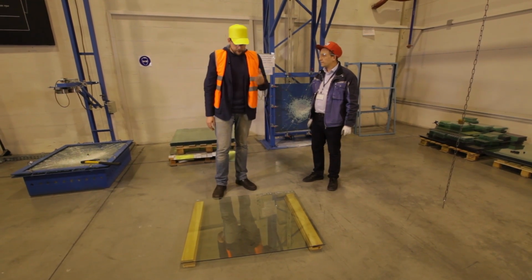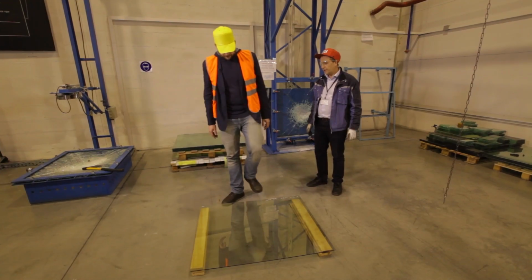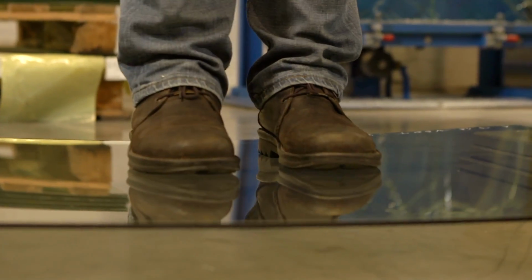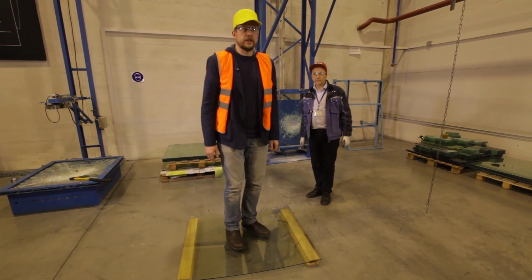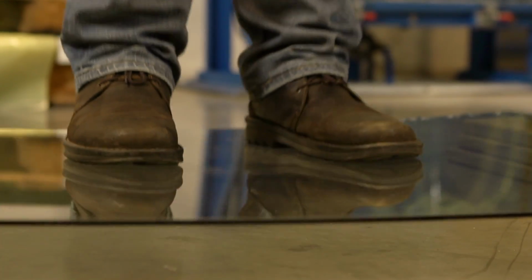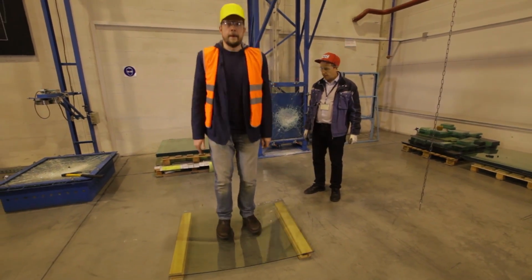Well, it really takes a lot of effort to break such glass. So if I stand in the middle of the glass sheet, it will hold me. Yes, it should. Let's try. Sure. And I weigh 115 kilos. So if it had been ordinary glass, it would have shattered a long time ago, right? That's right.